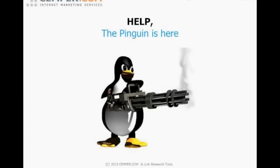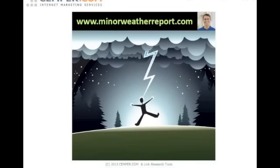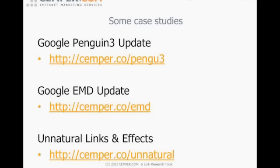Well, you know, the penguin is here, and that was a big outcry in 2012 when link penalties and link-based penalization of web pages actually became reality. In 2012, we saw 3 major Penguin updates in April, May, and October, but also the exact match domain update. And using the LinkResearchTools, we also created case studies for those, like the minorweatherreport.com for the Google EMD update that was published across the globe, but also Penguin 3 case studies where we actually used our software to compare winners against losers, just like you would compare winners in your niche against a client that is not yet ranking well.